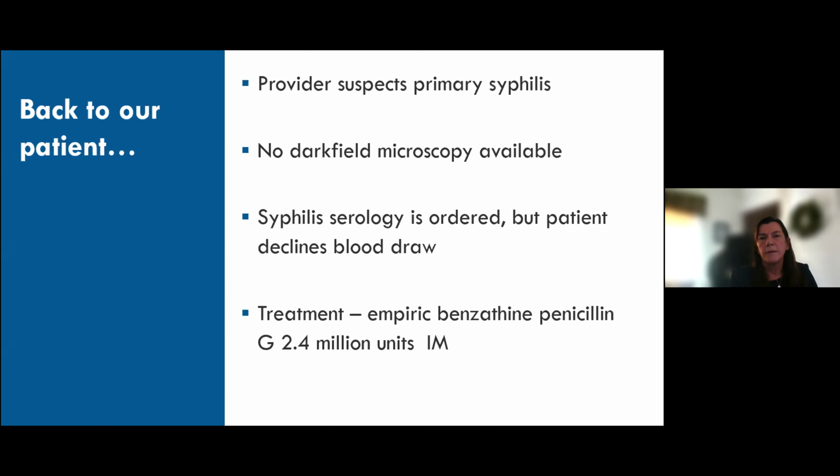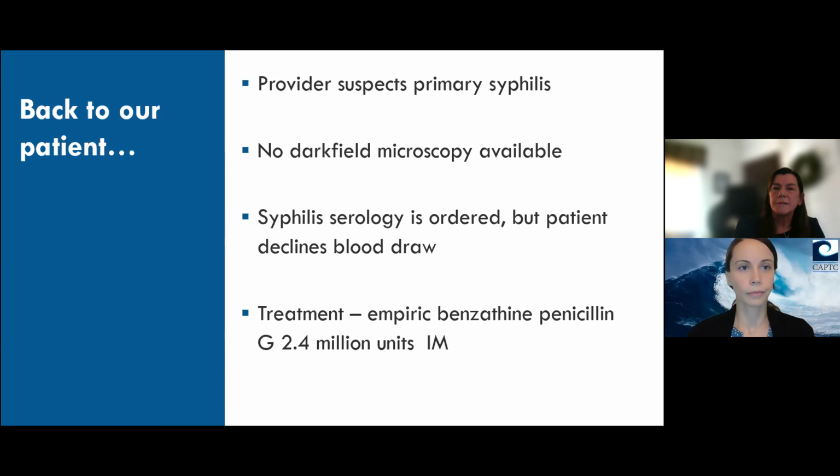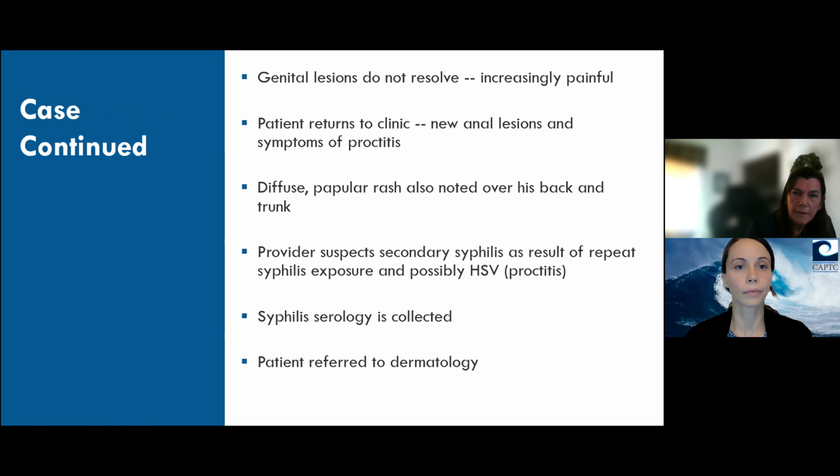So back to our patient. The provider suspects primary syphilis. However, they have no dark field microscopy available. They order syphilis serology, but the patient declines to have the blood draw, but does agree to an empiric dose of benzathine penicillin G, 2.4 million units IM. However, the genital lesions do not resolve. They become increasingly painful, and the patient returns to clinic. Patient now has new anal lesions and some symptoms of proctitis.